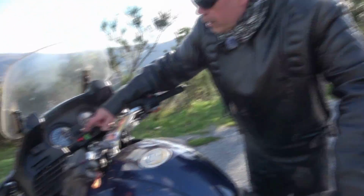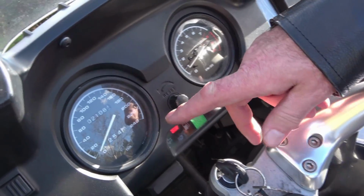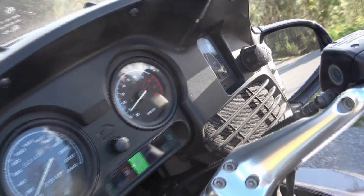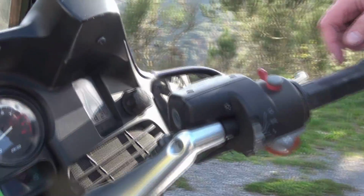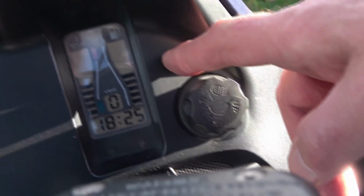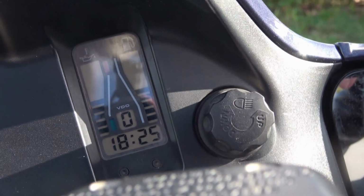We have the speed, the kilometer meter. Over here, the RPM. Oh, this beautiful boxer engine. Over here, you see the temperature and how much gasoline you have in your tank.